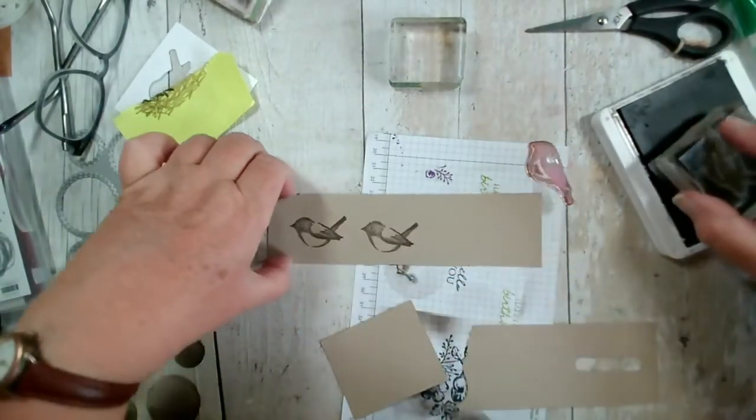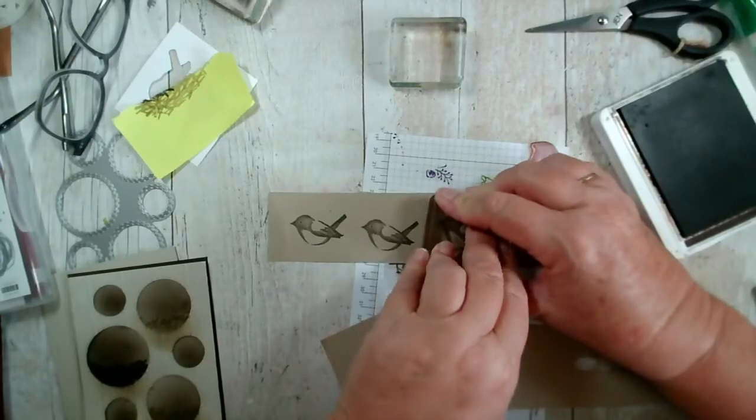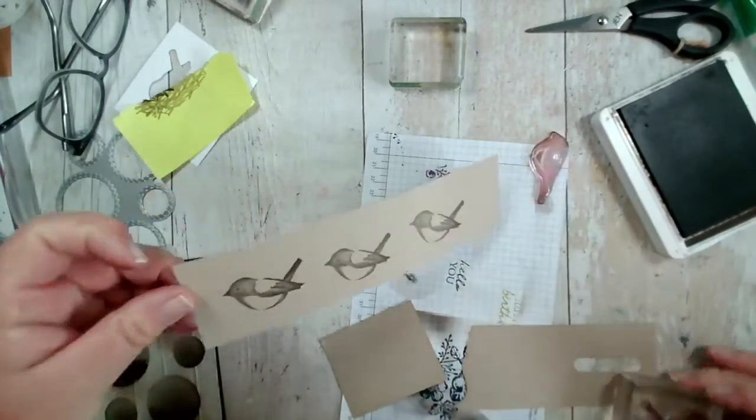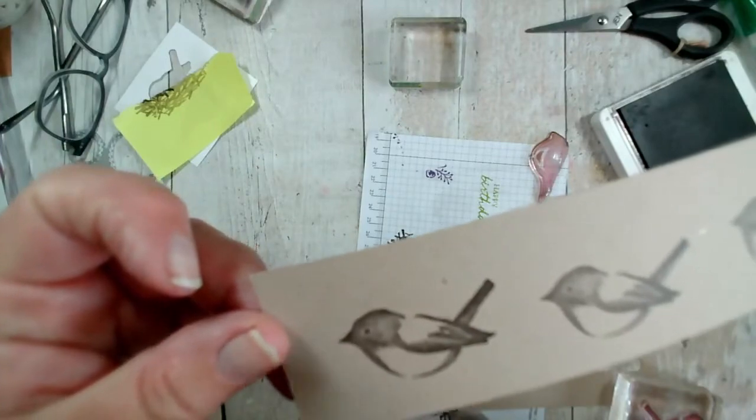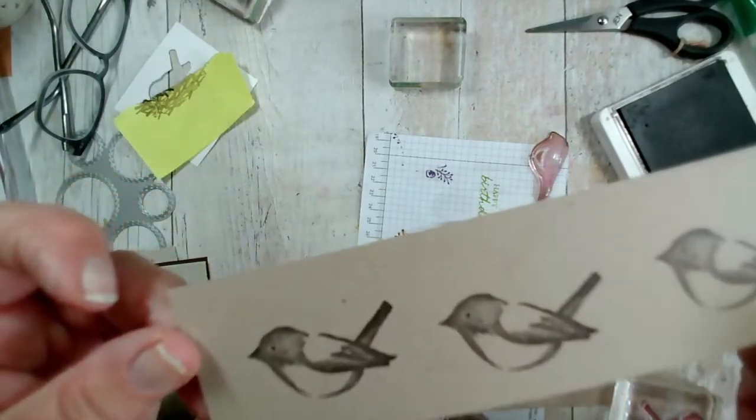Okay, so I'm just going to stamp a set of these. They're just so sweet. If you can see the detail on that. Even the eyes got the circle around it, and then the little dot for the light.